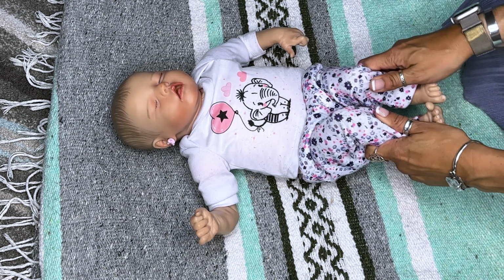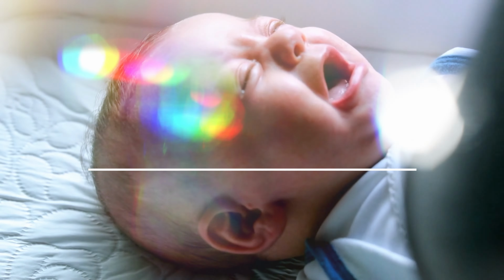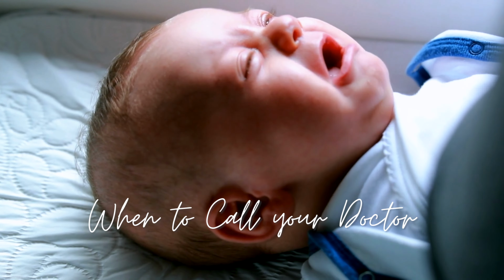So, a mix of all these exercises is what I used to do, and I always got an immediate solution. Just remember to be very gentle doing these movements. Your baby's hips and legs are very delicate, and we don't want to cause a dislocation. And if your baby seems to be in severe pain when doing this and their tummy feels hard, the intestine could be too clogged up and it's time to go to the doctor.